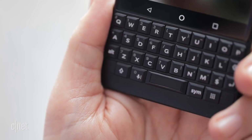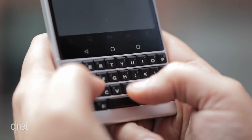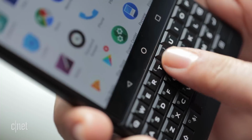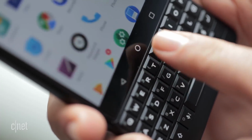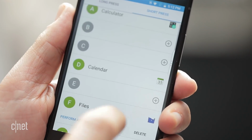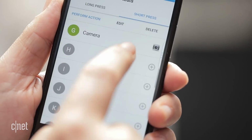The Key2's keyboard is improved, both larger and with more tactile feeling, tapered keys that are easier to find by feel, but still kind of small. The keys still have a cool capacitive trackpad feature to scroll like a touchpad with your finger. A clever way to map shortcuts to any key using a shortcut button can be adjusted for short and long presses for 52 different app and action combinations.